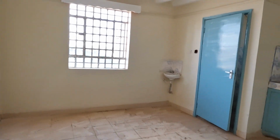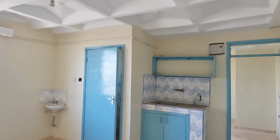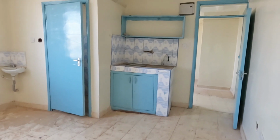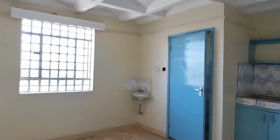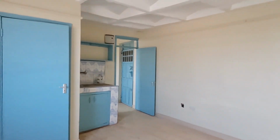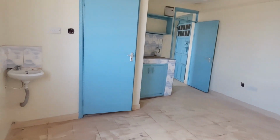So that's how it looks. You see that small kitchenette, somehow, should we call it a kitchenette somehow? Now the other door is the toilet that I'll show you, and there is a sink over there, and this room is so big, guys, it's so big. See, the window is so big, it can concentrate a lot of natural light inside. Now guys, this room is even bigger than the other one.